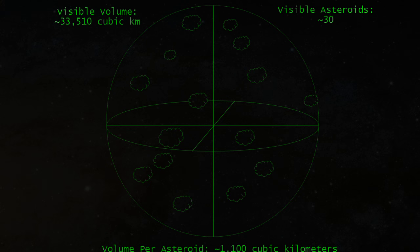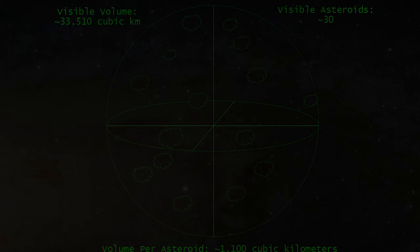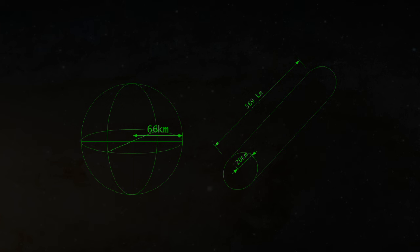Based on our observations, we see around 30 asteroids or asteroid clusters from any given point, so we have about one asteroid or asteroid cluster for every 1,100 cubic kilometers of space. So that means that we've scanned something like 2,000 asteroids, and we've found three exploration ships. Given our very limited data set, we can estimate that there's around one exploration ship for every 700 asteroids or so. That works out to about one exploration ship for every 750,000 cubic kilometers.